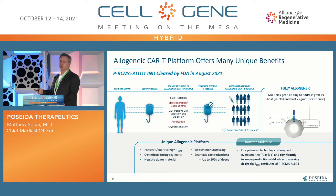So these can be stored, cryopreserved, sent to the site, left there ready to be administered to a patient when the patient comes to the door, i.e. off the shelf, takes out the logistical issues with autologous CAR T cells, plus, of course, cost of goods. So we do this in a fairly standard way. We knock out beta-2 microglobulin, i.e. MHC class 1, and the TCR using Clover. We also utilize our proprietary booster molecules in the manufacture of this to generate more CAR T cells and high quality CAR T cells.